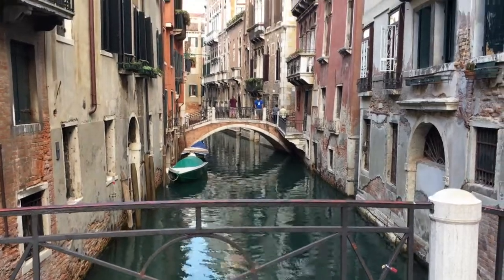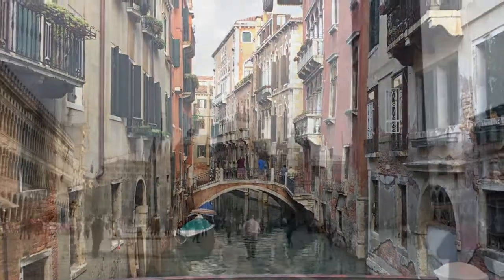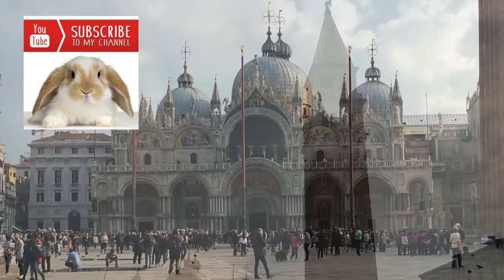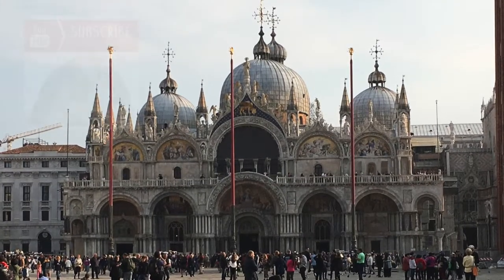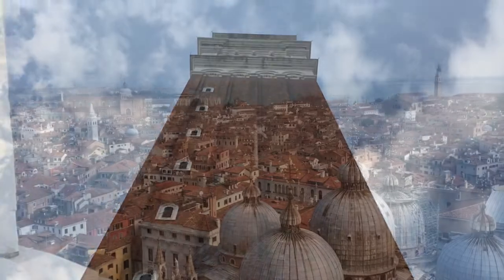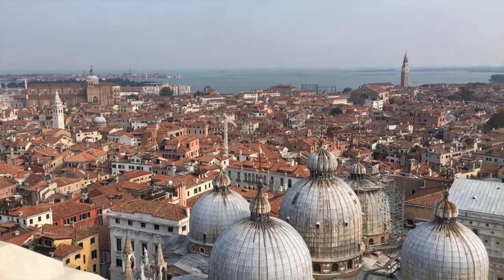One of the most iconic places to visit in Venice, Italy is San Marco Square, a large open area plaza flanked by the San Marco Basilica and the towering Campanile. Stay tuned for a tour of the square and what it has to offer.